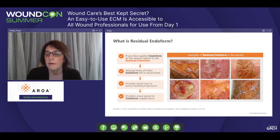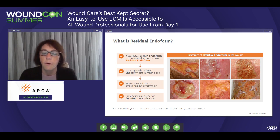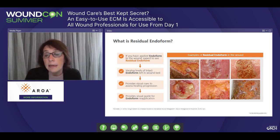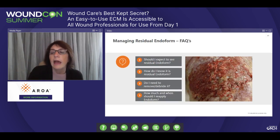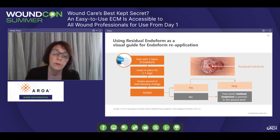So I talked about the visual residual. So what is residual endoform? So if you have applied endoform, you might see it on the wound. So we call it the visual residual. And it really tells you a lot. Your wound is actually speaking to you. And it tells you really what I need. And so these are examples of what you would see. So the question is should you expect to see it? And how do I know it's residual? And do I debride it or do I leave it there? And so how much do I apply to the wound, and when do I not?